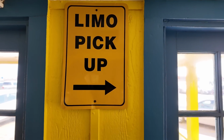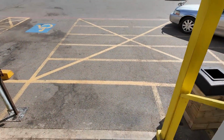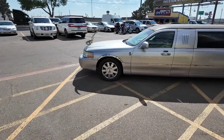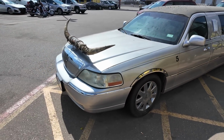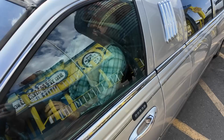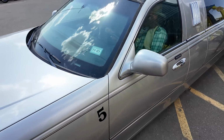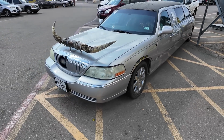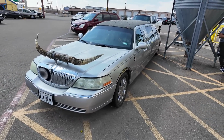This is limo pickup this way. Oh yeah, there's a limo waiting right here. I thought they had discontinued their limo service, but there's an old cowboy there driving the limo. Yeah, I don't know. I'm guessing they do not have the limo service anymore because most of the limos are now half buried in the desert.